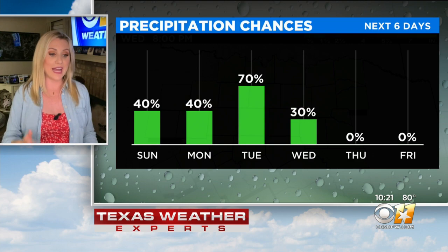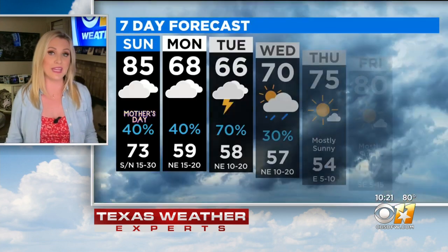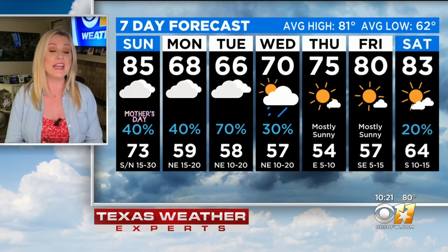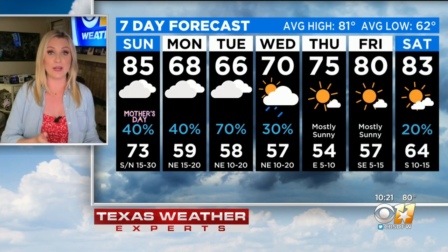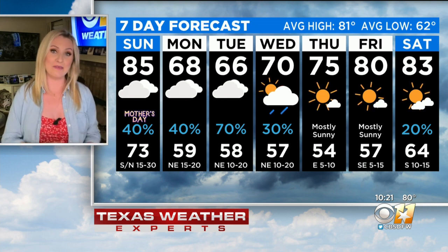We've got more rain in the forecast for Monday, Tuesday, and Wednesday, though. Temperatures are going to get a little cooler as we get into the first half of next week, and we could be looking at maybe picking up another 1 to 2 inches of rainfall before we finally dry out by the second half of next week.